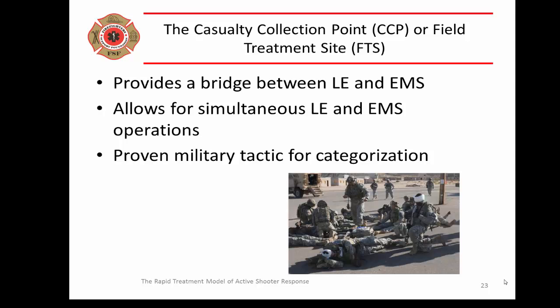Sometimes based on the geography of the particular area, it is necessary to set up more than one collection point just for the ease of not taking patients further than they have to go, or for the ease of resources. But we will try to utilize one field treatment site to collect all of these patients, where a further head-to-toe assessment and the actual nature of the full injuries of each patient can be assessed, a determination of their severity, and ultimately a decision as to where and when they will be transported can be determined.